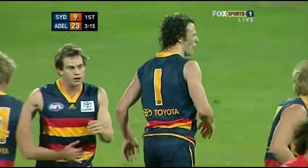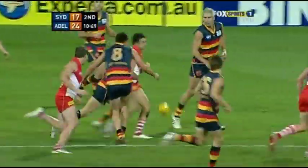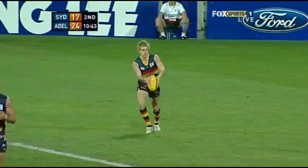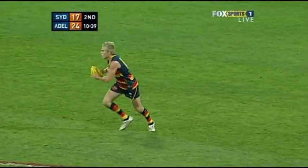Adelaide by 14. Gee, it's a tough tackling game at the moment. No one's given any space whatsoever. Another good tackle, drew the free kick. Jason Paul-Pleasure's back on the ground. He actually was standing inside 50 by himself for about 30 seconds. The Crows weren't able to capitalise on that.